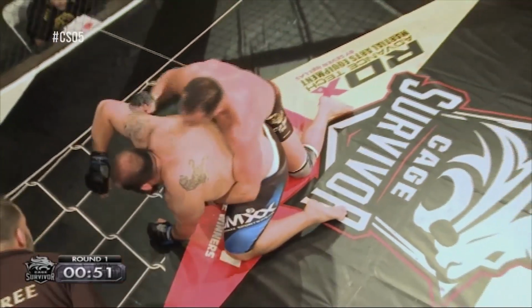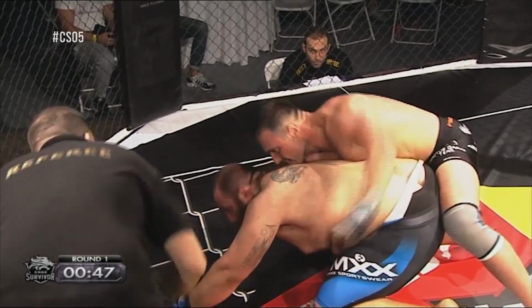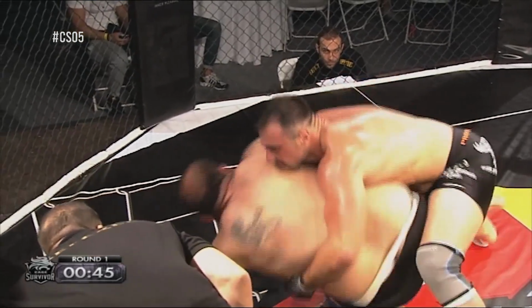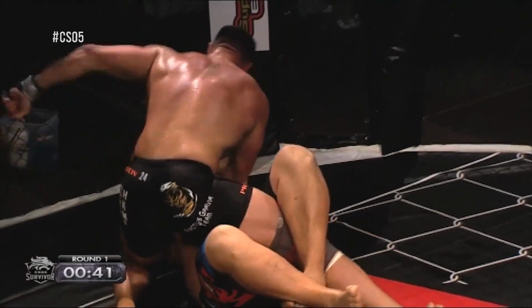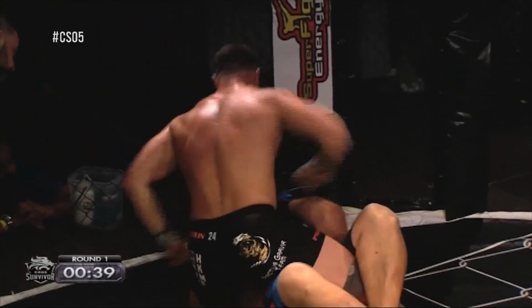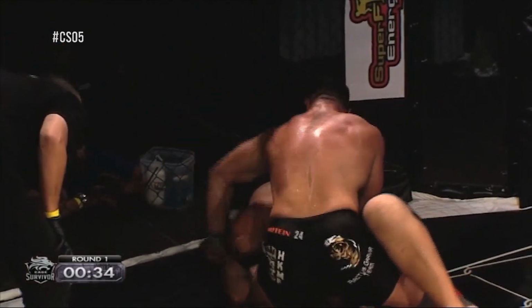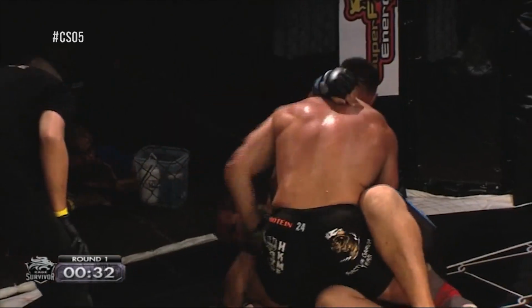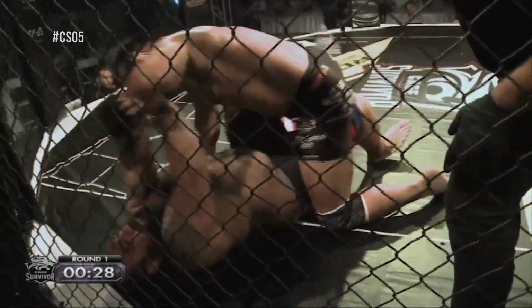Man, Herkeletzis, he's landing some bombs. This crowd is going crazy. Excellent ground and pound. Oh, Herkeletzis dropping bombs again. I think he's gonna finish the fight. Alexiadis can't defend. Man, the fight is over.